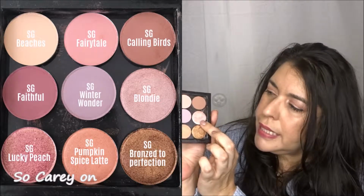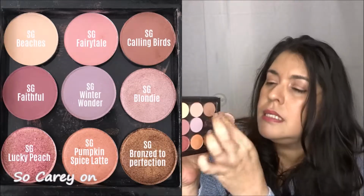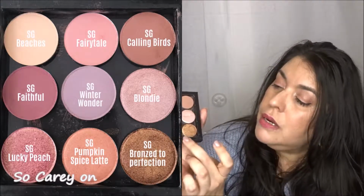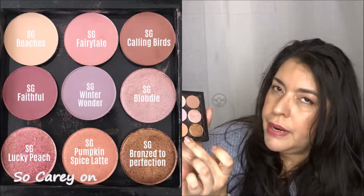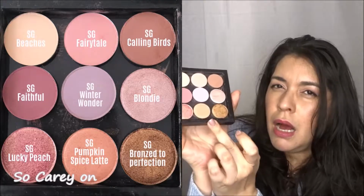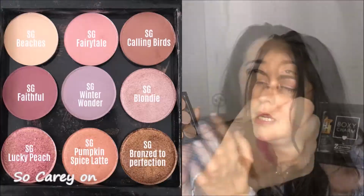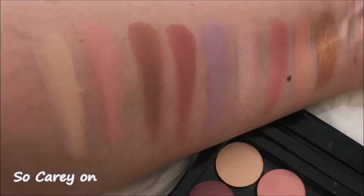And then this one here is, what is this? This one's Blondie. I ended up picking up Lucky Peach down there, Pumpkin Spice Latte right here, which is more of a peachy shade, and then over here I've got Bronze to Perfection. They're so nice. They have such a good reflective quality to them, and they really do apply smoothly. They're just a nice formulation.